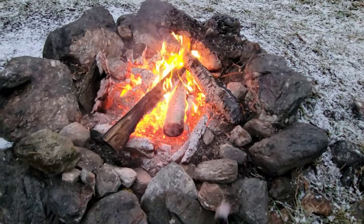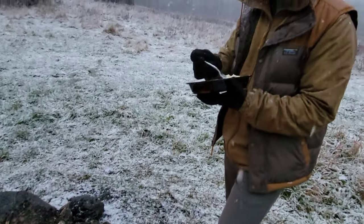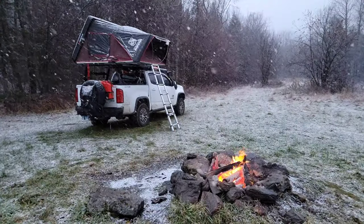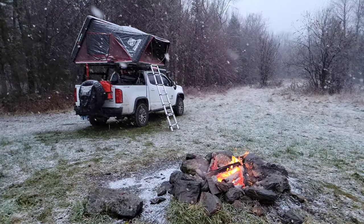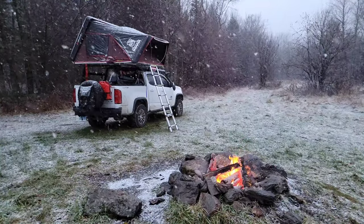By the afternoon, the rain transitioned into snow as the temps dropped into the teens. This was our first experience camping in the snow, and it was definitely beautiful, but really cold. The iCamper insulation that I installed a couple days before the trip worked really well. We were able to stay warm overnight, and by the next morning, we were ready to go.